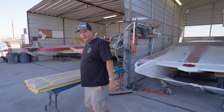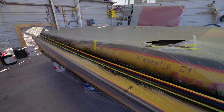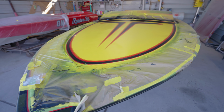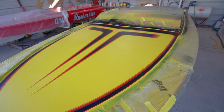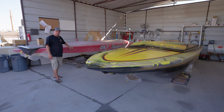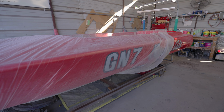Over here, we got a Connolly. I actually thought it was a full regel when I walked up, but they're just going through and touching up certain colors and sharpening up some lines. And we're watching this in real time. They were literally pulling the pin lines off this thing when I walked up about 15 minutes ago. So there is gel coat in real time there, and this is live. Most of you guys know the GN7. This boat is legendary. It's been around forever.